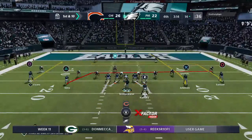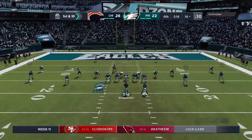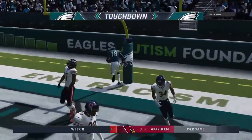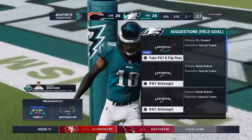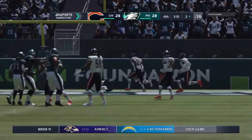Here's a 1st and 10 at the 14-yard line. Bridgewater to throw it. And this is caught. Touchdown, Philadelphia. Tyler Johnson, his first touchdown on the year. And the Eagles have moved out in front here in the fourth quarter.